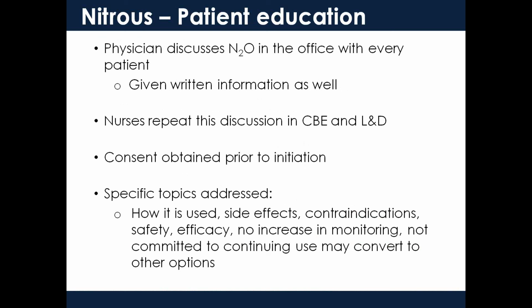So we do talk to the patients about potential side effects, and what would make them not a candidate to use it. Our patients who really desire lower intervention births are excited about this offering, because it doesn't mean that because they chose it, they're now going to be bedbound or stuck on the monitor, unless it's clinically indicated for a different reason.